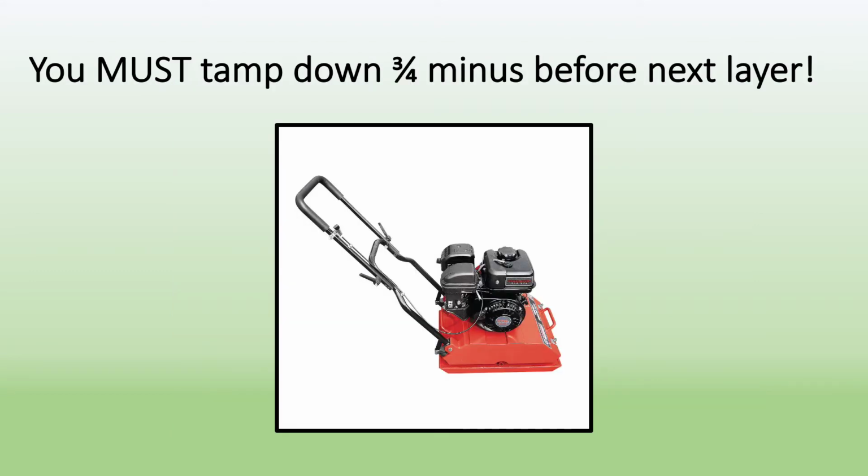So I already mentioned that most of our track is either sand or pea gravel, and then it's at least 3 to 4 inches deep. However, in the high traffic areas right by the barn, we added an extra layer. We put down 3/4 minus, which we then tamp down by hand with a power tamper. You can rent that from your local hardware store. We then layered the pea gravel on top of that.